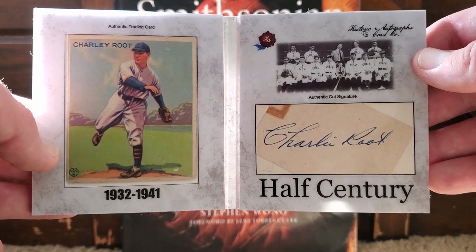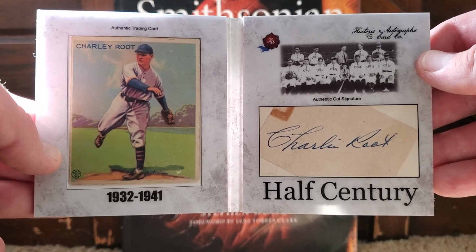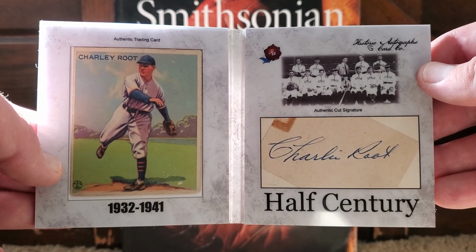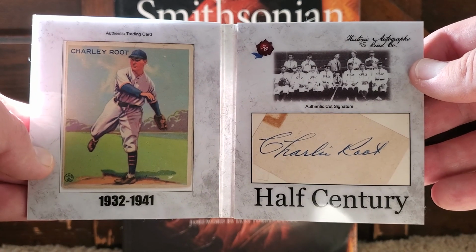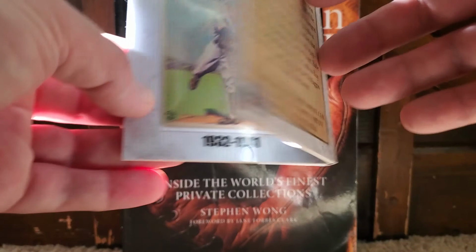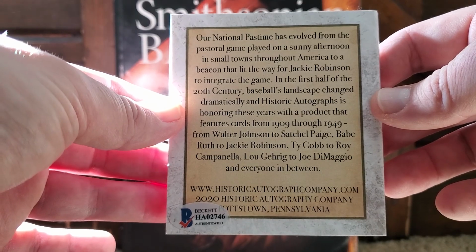Well, I remember hearing an interview with Charlie Root one time where he said the Babe didn't point, because if the Babe would have pointed, I would have put the ball right in his ear. And that sounds like definitely more of a believable story. But these are really cool. I've seen these before where they make a little display with a vintage card and a cut signature. But I had never picked one of these up. But these are pretty cool. And when I saw this one at a nice price, I scooped it up.